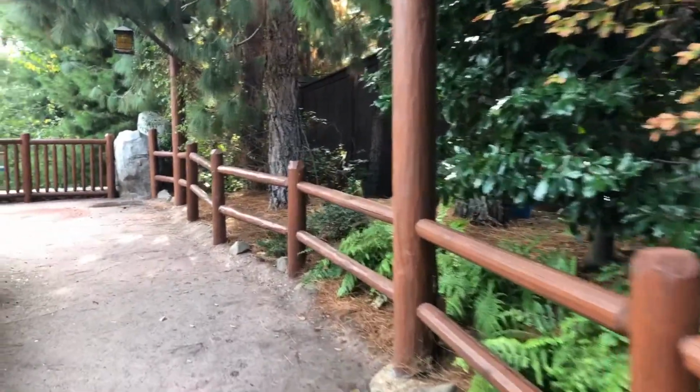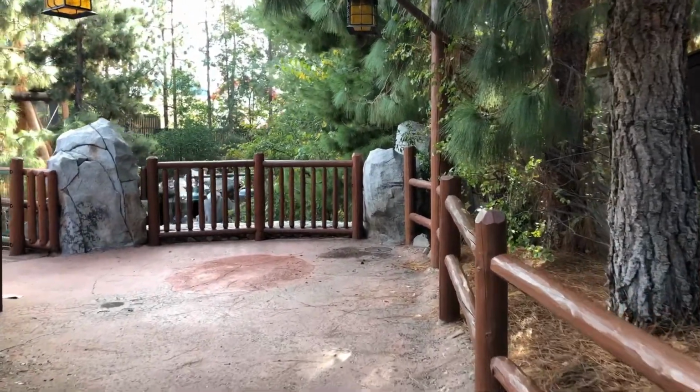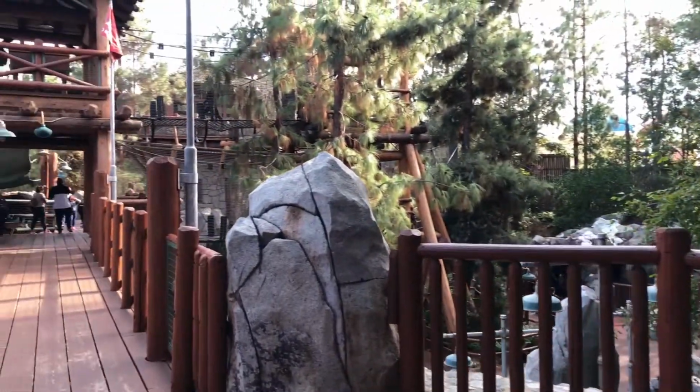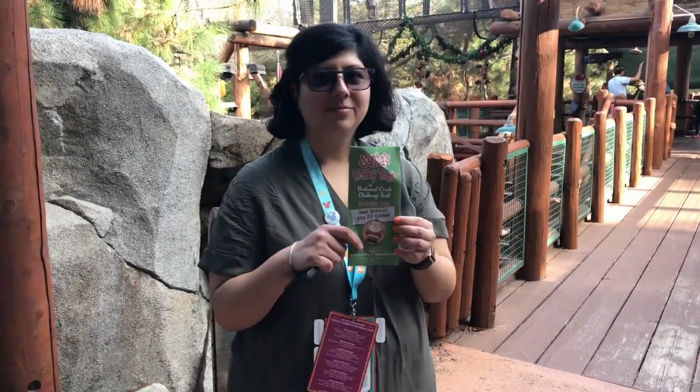It's really peaceful over here. Even today, where it's moderately busy, you can see how much room there is here. And for those of you that visit the parks often, you know that it's worth its weight in gold right there, just to kind of get away from people for a minute.